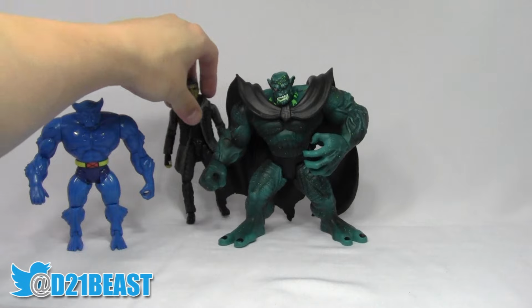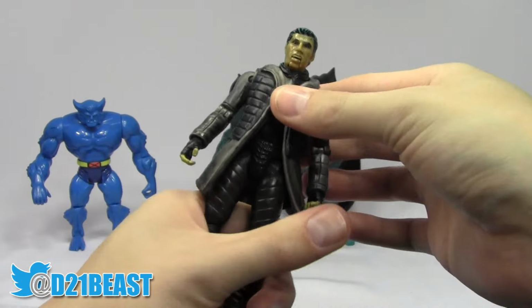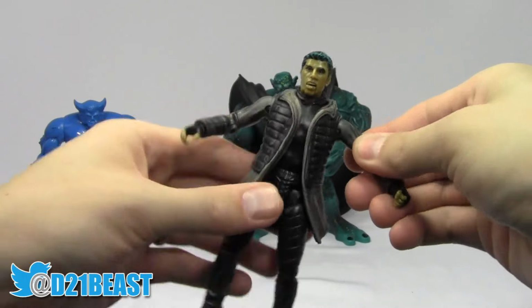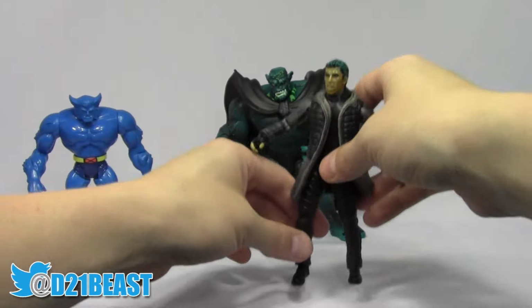And we've got this Toad figure back here. Now this Toad figure has some sort of moving jaw, and I haven't quite figured out how to make this work. His legs don't squeeze. His arms move out, but they don't seem to control his mouth at all. But nice coated Toad figure.